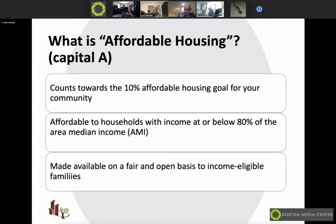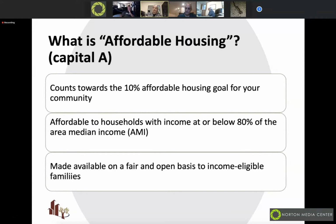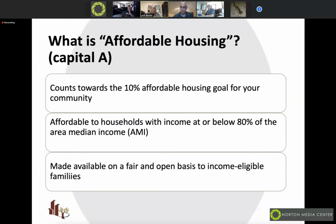In order to get on that list, it has to be affordable to households with income at or below 80% of the area median. So this gets back to the regional concept again. And I'll show you those regional income limits in a minute. The units also have to be made available on a fair and open basis to people who are income eligible. So it's households that are at or under those income limits that I'm going to show you in a minute. The unit has to meet all these requirements in order to be eligible for the subsidized housing inventory.